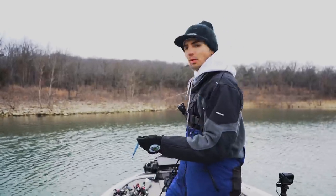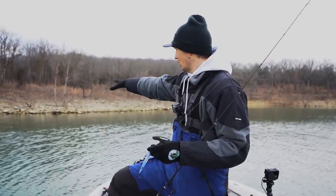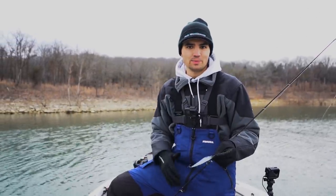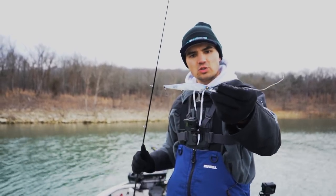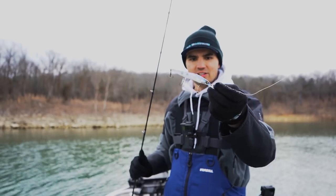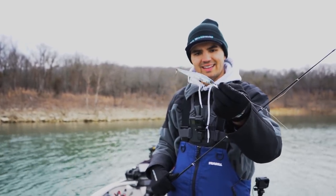I mean, literally every graph on my boat is dead. I don't even have contour lines. I basically am just going off of what I see on the bank and the example images that are in the app. Picked up that Megabass Vision 110 plus one jerkbait. Just let it suspend out there, not for too long, just for a couple seconds, and that fish ate it.